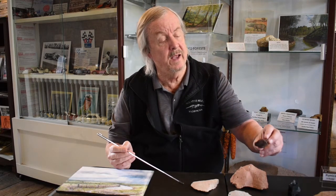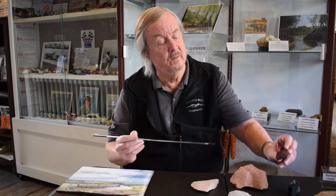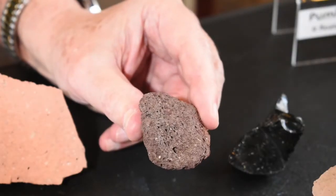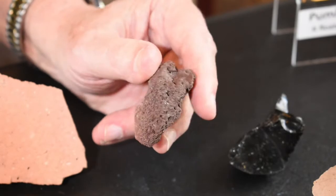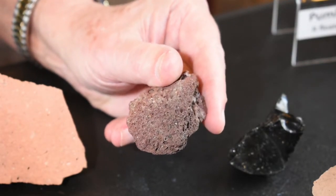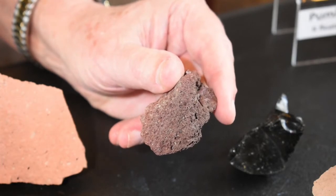Also cooling fast is this piece, and if you can see, it's just full of tiny holes, which were gas bubbles. So this cooled off before the gas could work its way out and escape. And it's super light. If we had water here, we could show you that it floats.